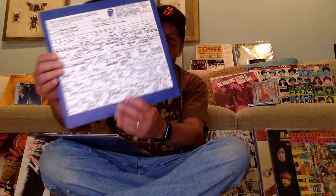this was a Stones album that every single song had gotten played live, which you can't say about too many Stones albums. I think maybe the first one was Some Girls, and this may have been the second one. Eventually they played everything on Sticky Fingers. That's about it out of all of these. They don't play a lot of their songs live, but this album, every song got played live.